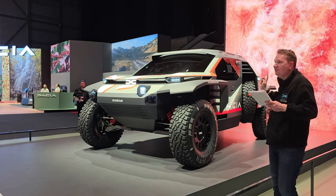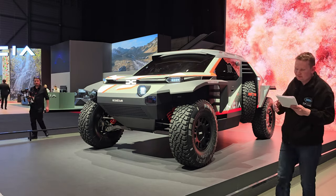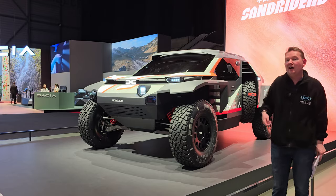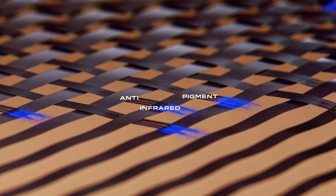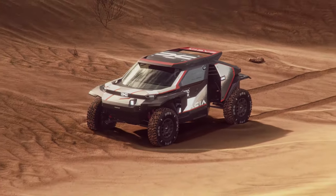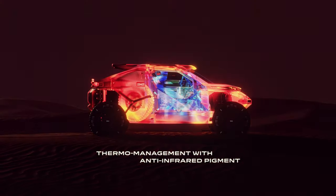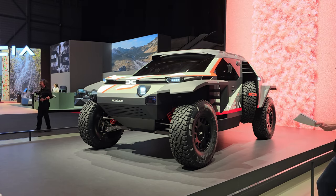It's going to be powered by a 3-litre V6 from Nissan, and it'll produce about 360 horsepower, but it will run on synthetic fuel supplied by Aramco, the people you see on the side of Formula One tracks, literally everywhere. The pigments in the carbon fibre are designed in such a way to reflect heat, to help with cooling, which is patented technology, or patent pending, I believe. So this could potentially see its way coming to Formula One. How ironic to think that Dacia technology could be in Formula One. But there you go, those are the times we live in.